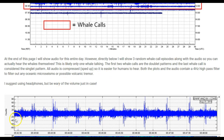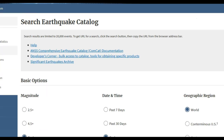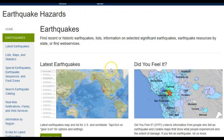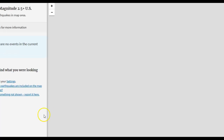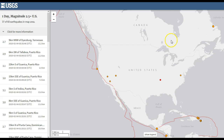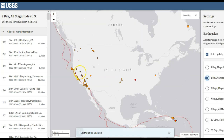Let's see, has anything else occurred since I have been recording? Uh-oh. It's not letting me go to the latest earthquakes. Come on. Okay. Nothing really much has happened, magnitude 2.5 and above wise. All magnitudes, it's been pretty quiet today, actually, along the West Coast. Pretty quiet. A little bit of activity in Montana.